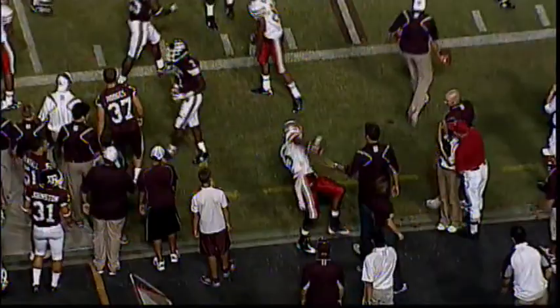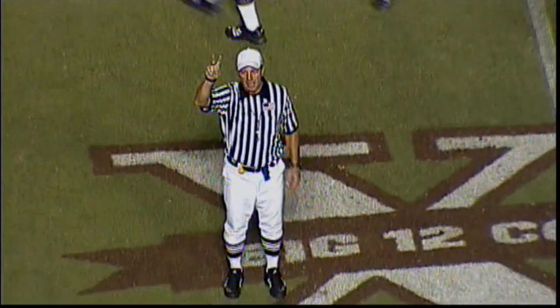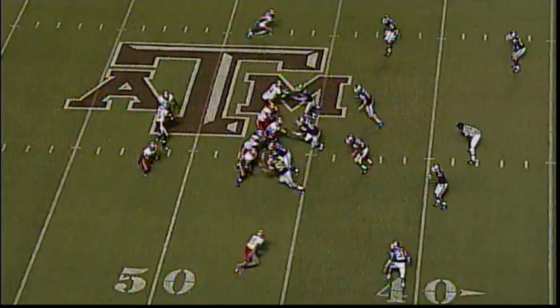Where that flag is, it doesn't indicate one way or the other. Personal foul. Clipping. 74 on the offense. The 15-yard penalty. We'll play second down. That is the second time they've been penalized tonight. They've got two for 31. Second down and 19. Ball's at the Aggie 46. They need the Aggie 27.